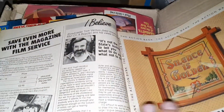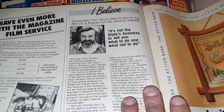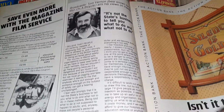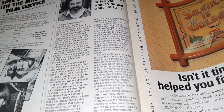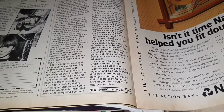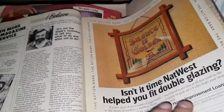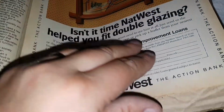What else have you got in there? Somebody called Tom Vernon, best known for Fat Man on a Bicycle. Okay. Airs his views on freedom. So even back then they were still talking about freedom. Just goes to prove that it's nothing new. Advert for NatWest.